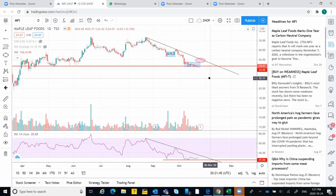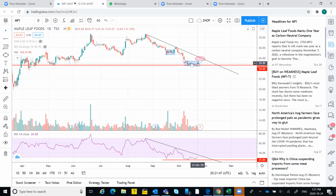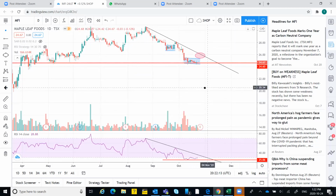Consolidation at the support level, and with a chance of going up based on this pattern and based on the earning. So if we say 24.67 to 25.5, a dollar and a half to $2 gain, within the next two days, up to Tuesday. So it can be a good stock to watch on Monday.